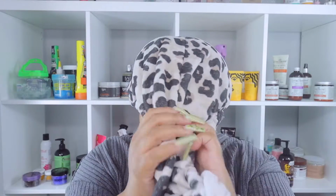So yeah, you guys, I have my hair in this towel because I got out of the shower a couple hours ago and I put my hair in this little towel thing. So I'm gonna take it down. My hair is probably really dry right now.